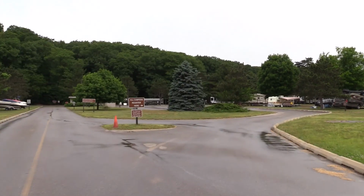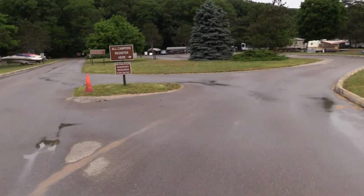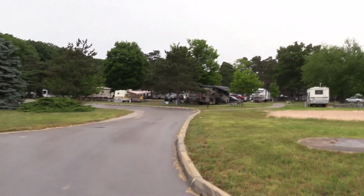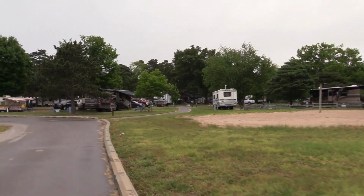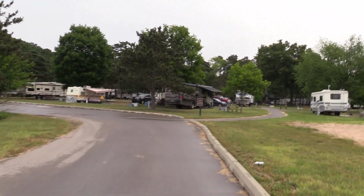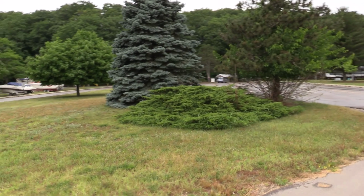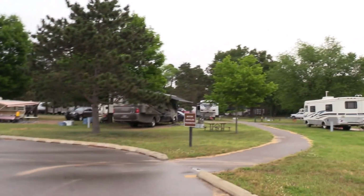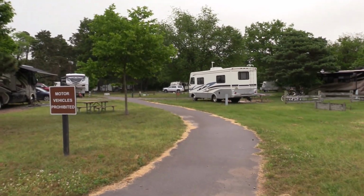Here I'm back to Holland State Park. This is the entrance where the campers register. I think it's time to pack up, move on to the next state park.